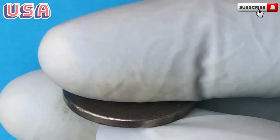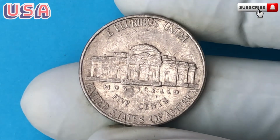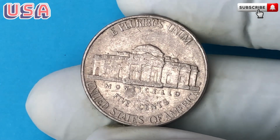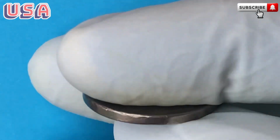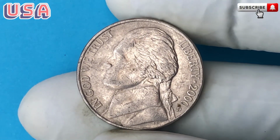But wait, it gets even more exciting. In the world of coin collecting, error coins are among the most highly sought after. Minting errors occur when something goes wrong during the production process, resulting in coins that are different from the original design.